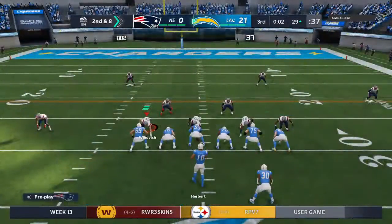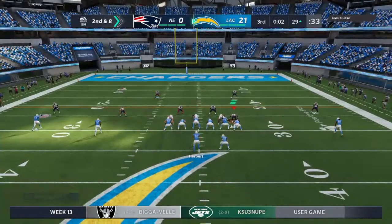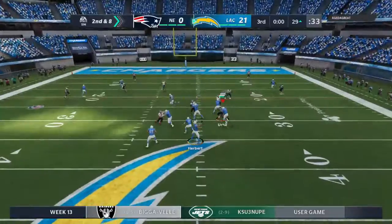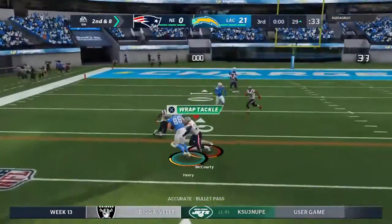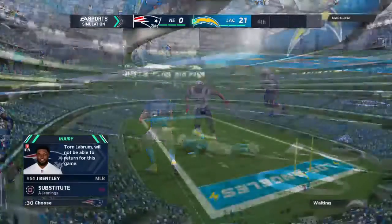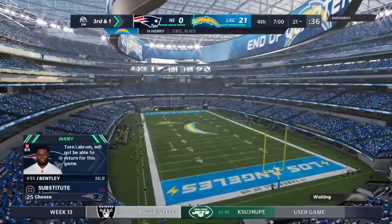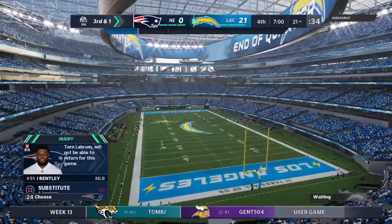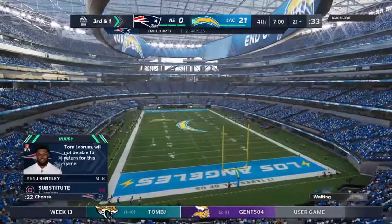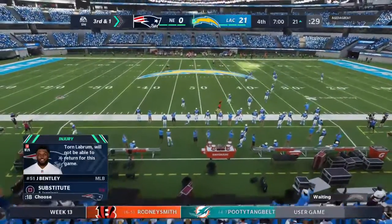Got it here at the 29 on 2nd and 8. Off the play fake to Ekeler, it's Herbert. Short pass caught by Henry, and he'll be brought down on what's going to turn out to be the final play of this 3rd quarter. Back now at SoFi Stadium in Inglewood. A lot of happy faces in the crowd at this point as their guys have a big lead here to start quarter number 4.